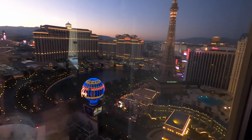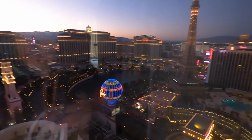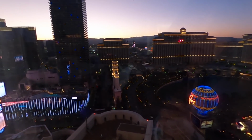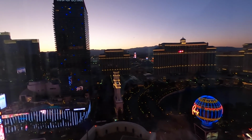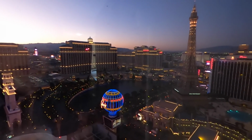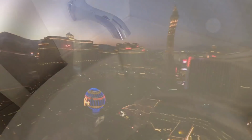So I am just sitting in my window right now because the sunset is just incredible. It looks so beautiful out. I just can't get over this view. I really don't think that I will ever have a view in Vegas that's going to be as good as the one that I have right now.